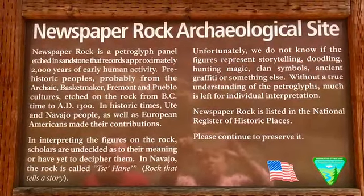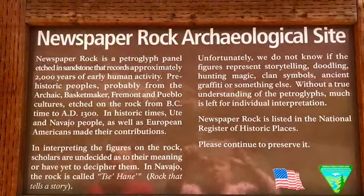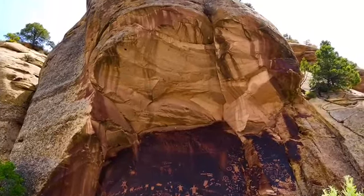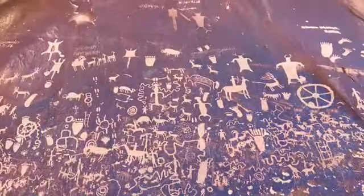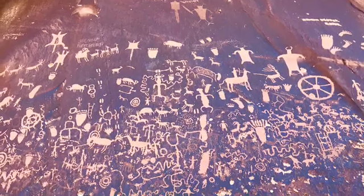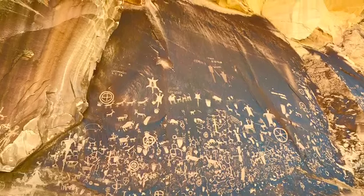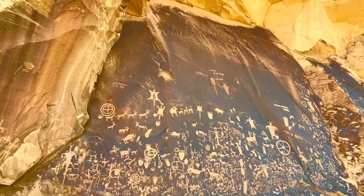Newspaper Rock is a really interesting archaeological site that is located just outside of the entrance to the Canyonlands National Park. It is one of the largest petroglyph sites that we have ever seen on the side of this rock. It is very interesting.